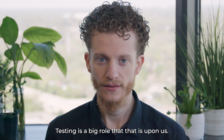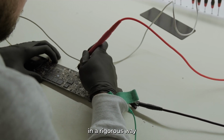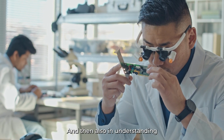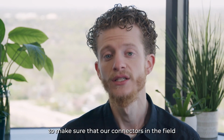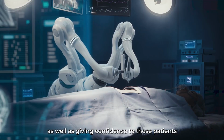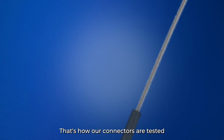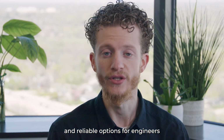So we know that in surgical robotics there isn't room for error. Testing is a big role that is upon us. So we make sure that we're testing our connectors in a rigorous way to make sure that our products are meeting and exceeding expectations. And then also understanding the international standards that we should be complying with on our side, to make sure that our connectors in the field are giving confidence to the engineers that are using our connectors in their systems, as well as giving confidence to those patients on the receiving end of the operations that these systems are engaging in. That's how our connectors are tested and reliable options for engineers designing these systems.